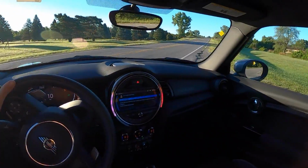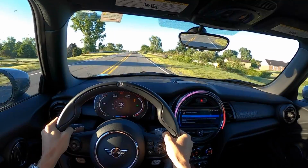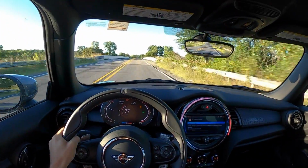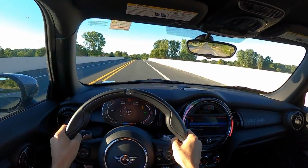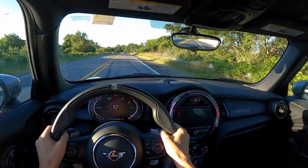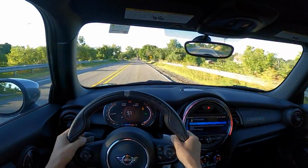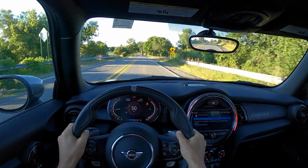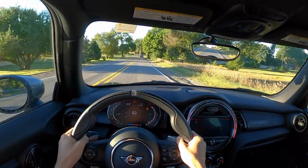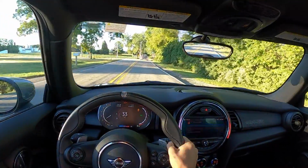I'm not crazy about the noise it makes. Get into those higher RPMs and it just feels a little bit artificial and piped in, and I think some of it is, and you can hear a little bit of the exhaust. The exhaust does sound quite good from the outside, but again, it's just doing that weird Mini BMW 4-cylinder noise that I think is just a little bit fake sounding.